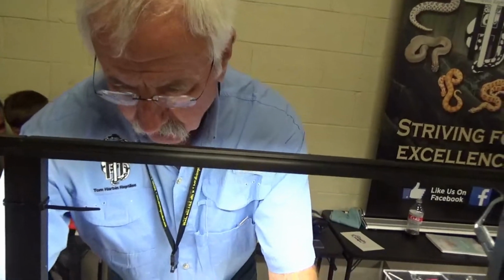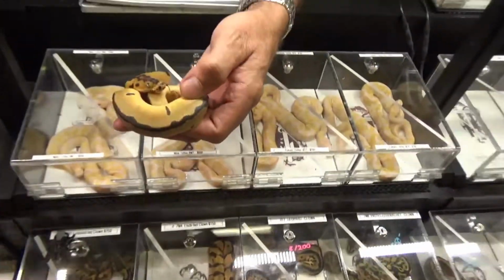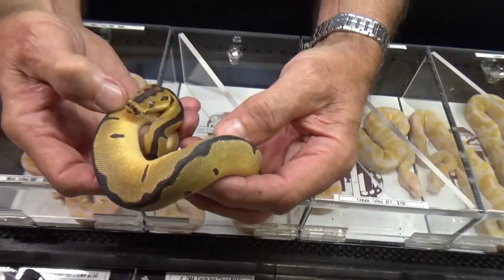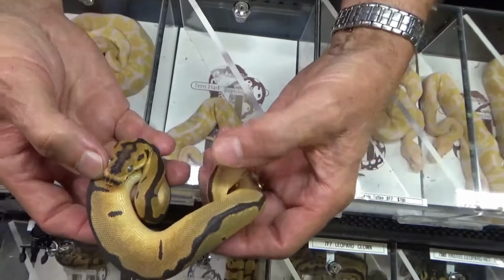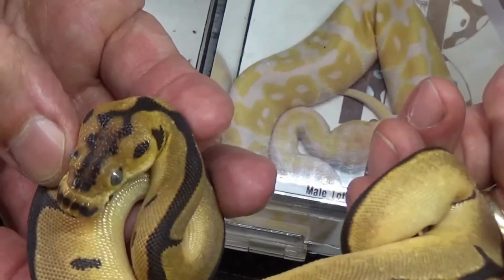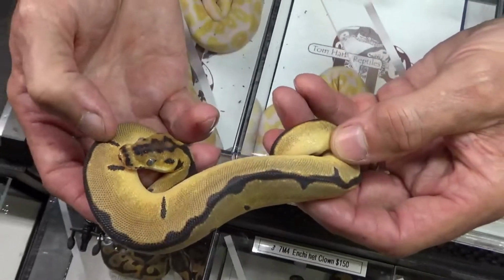So this is sort of the top end of what I've got this year. The leopard inchy clown, and he's starting to go into a shed too. But just a very reduced pattern. This sort of arrow-shaped marking in the head, which comes from the inchy. And this is going to be a nice snake here. That is a really pretty snake.